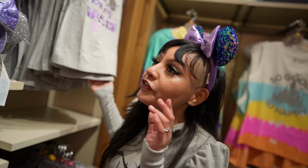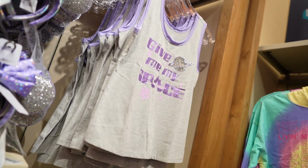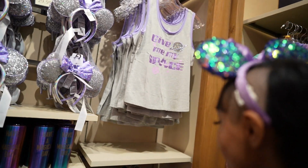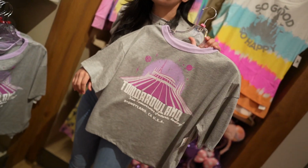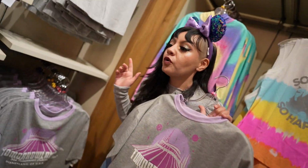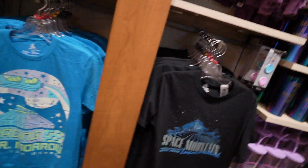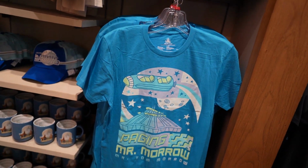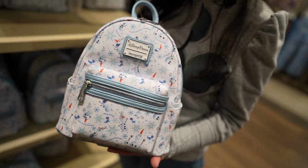And I like that they have the sweatshirt and also the tank top here, too. Give me my space. I do love that one. And I cannot wait to go on it for Hyperspace Mountain also, when it gets converted. The crop top. Ooh, it's all here. They moved it to Downtown Disney, so that's cool. And they also have that one that we showed over at Disneyland. Oh, the Paging Mr. Morrow? Yes. Yeah, that one's cool. Showed it off in the last merch search. But it's a beautiful bag worth talking about twice.